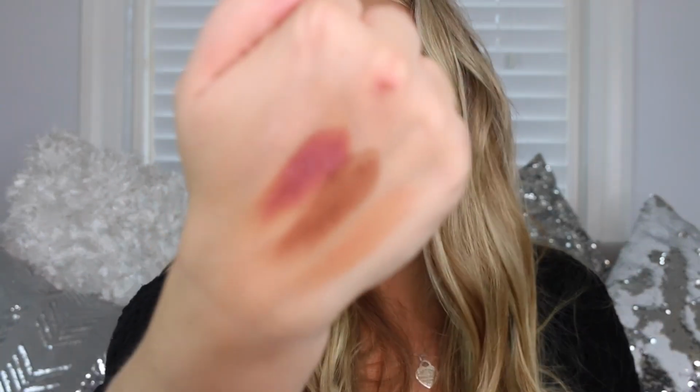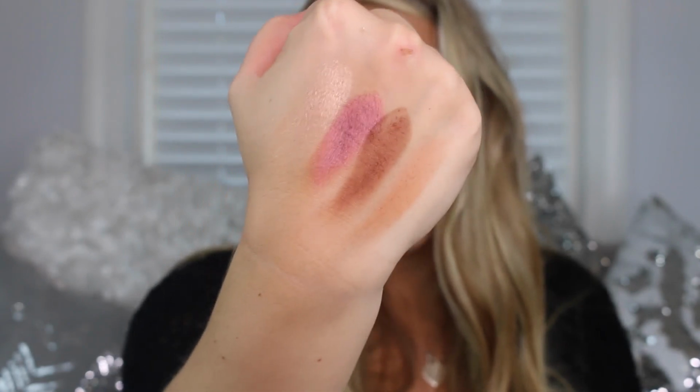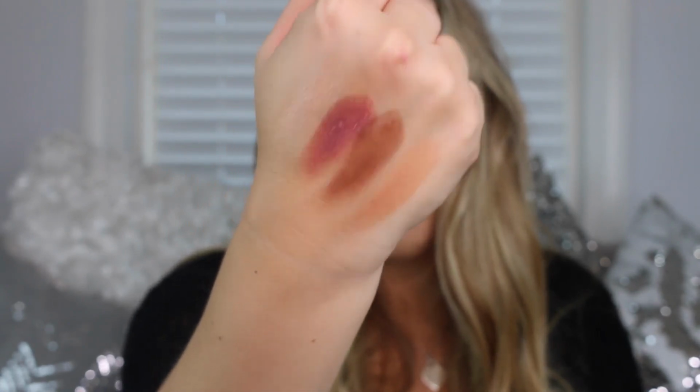Because so far I'm really impressed with this palette, and I've been picking it up, like this one and the Huda Beauty one. I've been going back and forth using them all month. So again, there's those swatches, and that is the Ciate Chloe Morello collection palette.